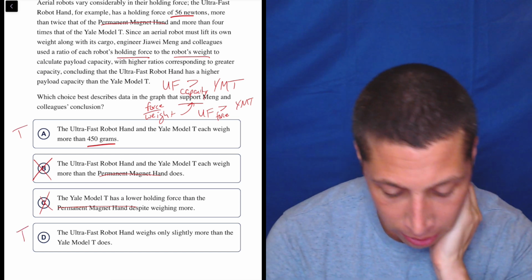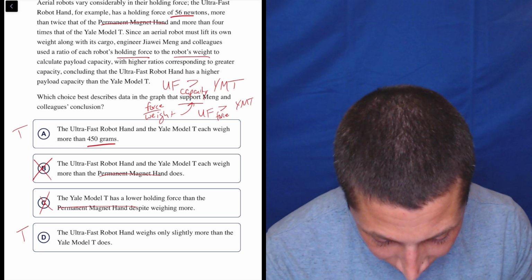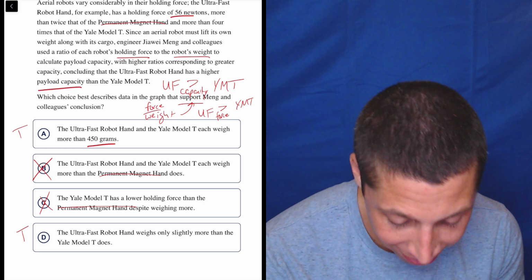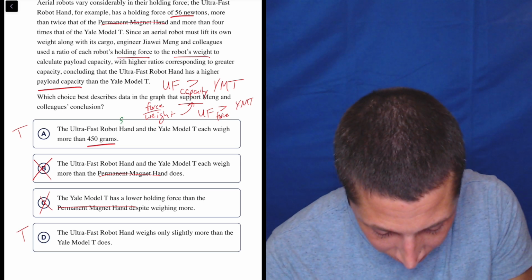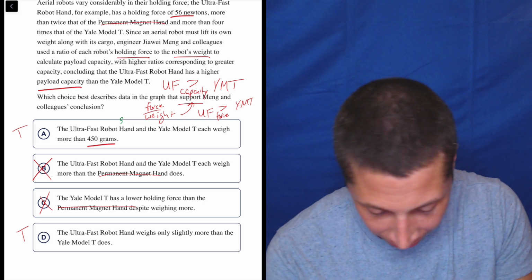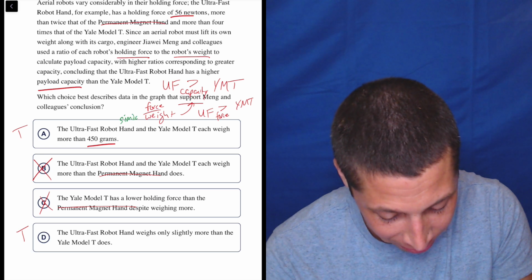So which one is going to support their conclusion? Their conclusion was that the ultra-fast robot hand has a higher payload capacity than the Model T. So if they both have the same weight, or similar, so only slightly more, similar, I'm going to do that.